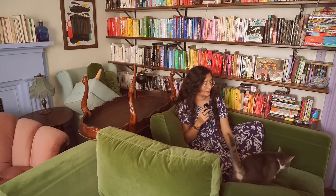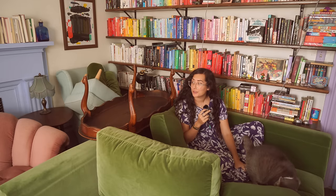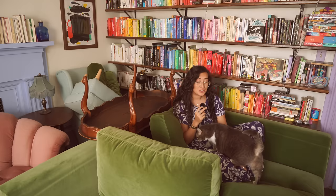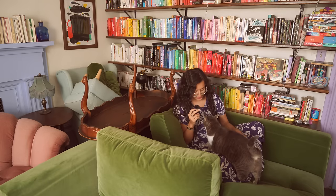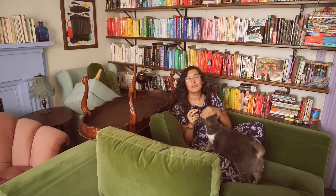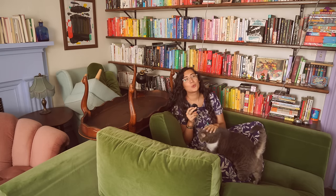Okay, my office is a disaster. It is where all the furniture has come to wait while we sort everything out. But the floor is looking incredible.